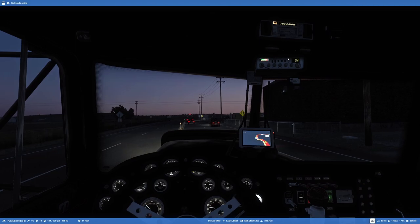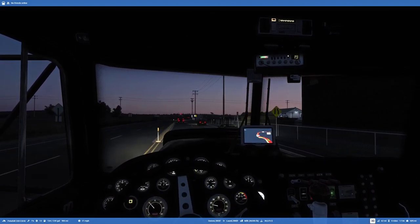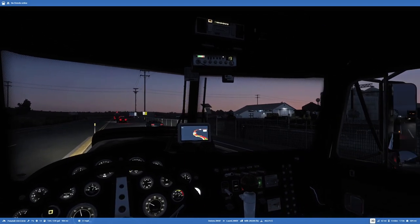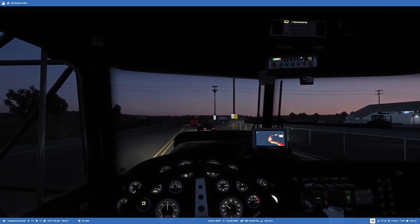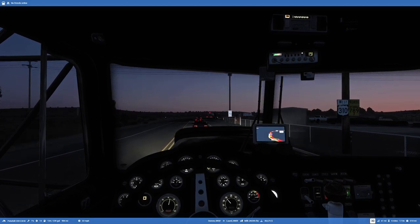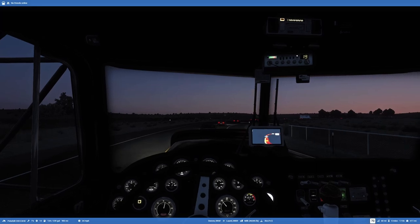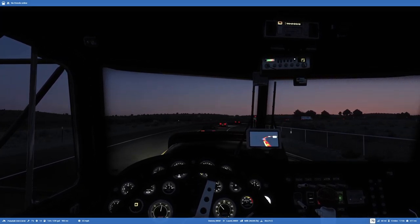Curve for a second. Avoid hitting the guy next to us. Oh no, we're merging. Okay, he's behind us, good. Hopefully everybody speeds up a little.